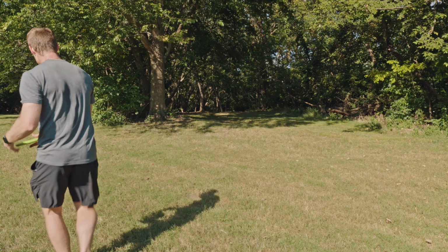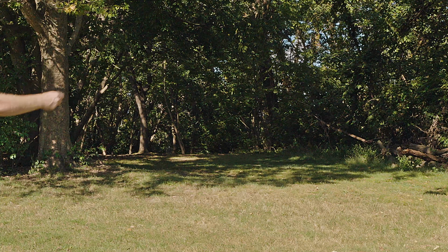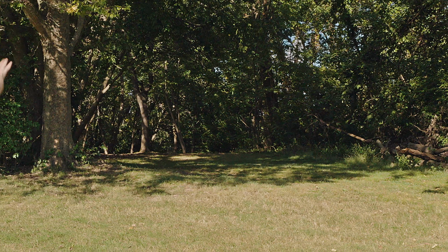I don't want too much overstability. I don't want too much understability. Just something I can release on a baby hyzer, flip it up to flat, have it drift just ever so slightly right, but still have it finish softly back left for that dead straight shot. See if we can't redeem the upshot from the Undertaker. That's a little better. Just a nice putter up.